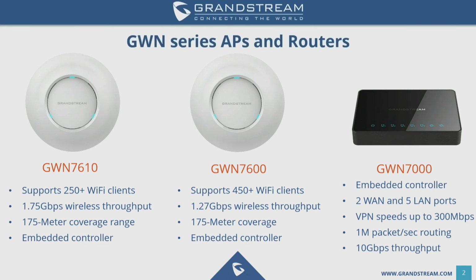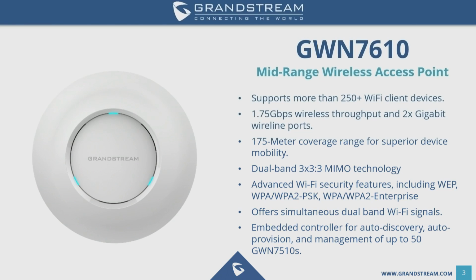So the 3 current models we have that are out and available for purchase through our distribution channels are here on the slide: GWN 7610 access point, GWN 7600 access point, and the GWN 7000 router. Just to give you a little bit more information on that, the GWN 7610, this was the first access point that we released in the GWN series.